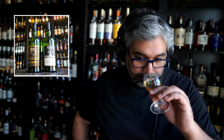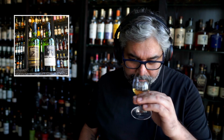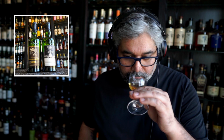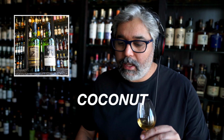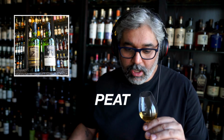So, 53.8%. This one is definitely milder. Again, tropical, but more rounded, sweeter tropical. This is more vanilla. This is more custard. This is more pudding. This is some coconut as well. And then in the back, the peat and the chariness comes through.